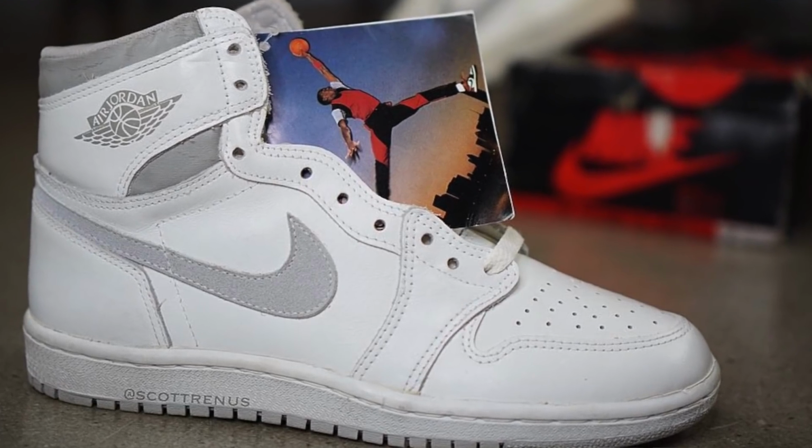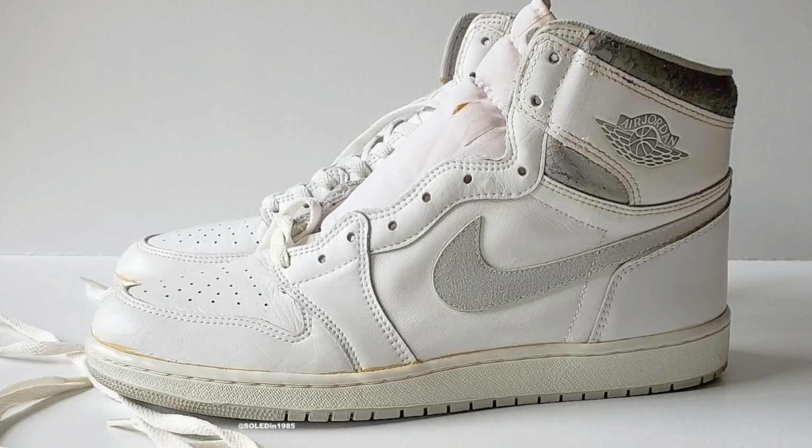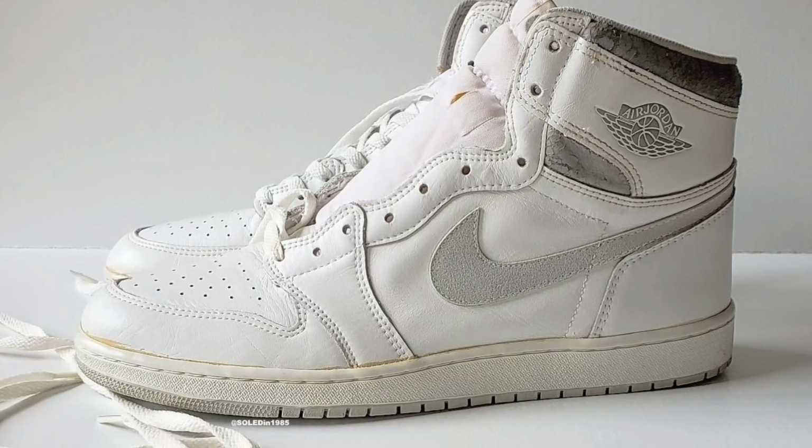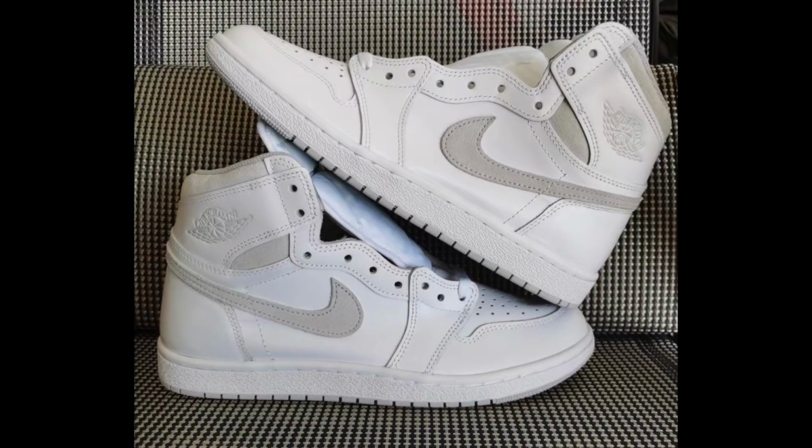This is the very first time that the Neutral Gray colorway, one of the OG colorways of the Jordan 1, has retroed, and it looks like it will be done in that OG shape as well. The leather on this is also looking ultra premium. I want this pair. I'm really hoping resale is not as sky high as I probably expect it to be.